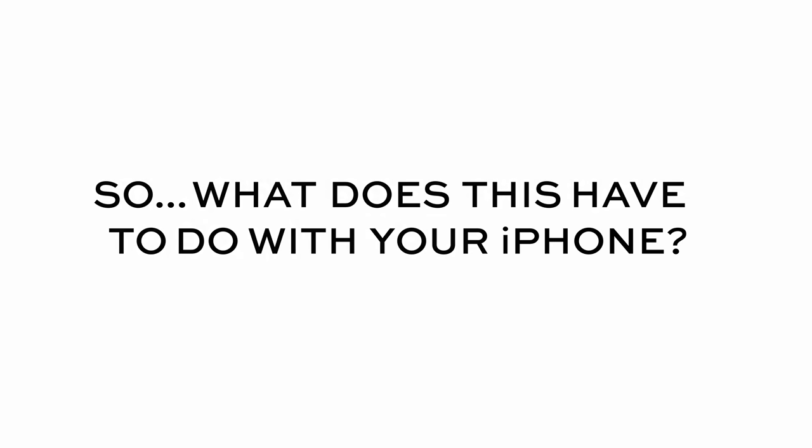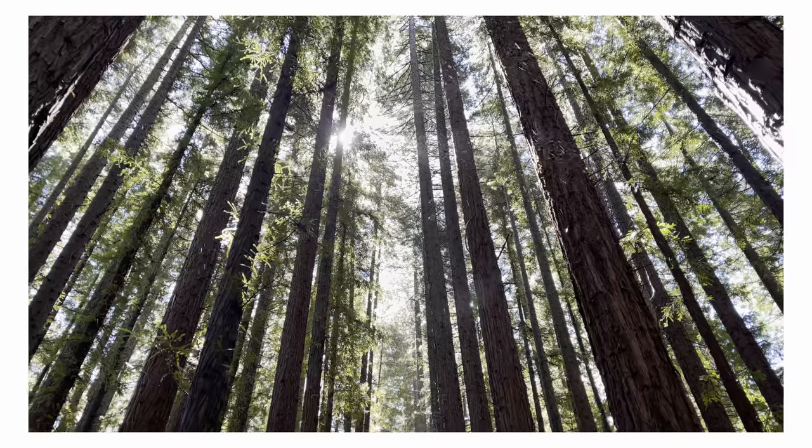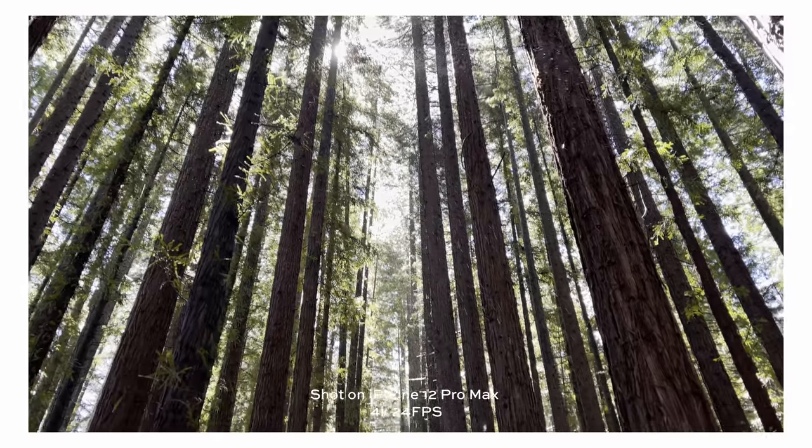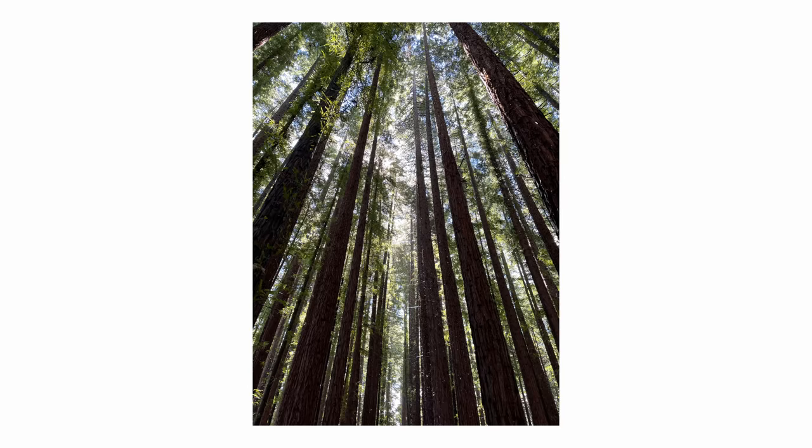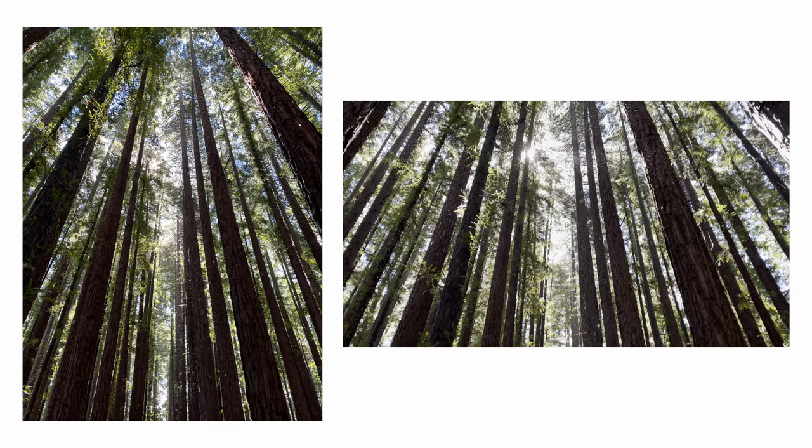So, what does this have to do with your iPhone? Well, take a look at this. When you record a video on your iPhone, no matter what resolution, whether it's 4K, 1080p, 720p, it doesn't matter. Compared to taking a photo, the video frame is always cropped in, and a lot.